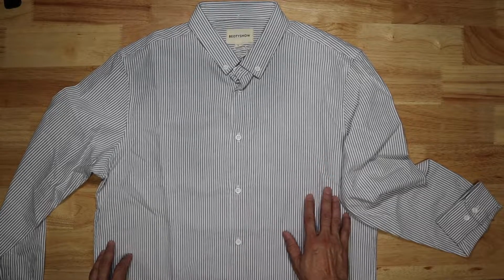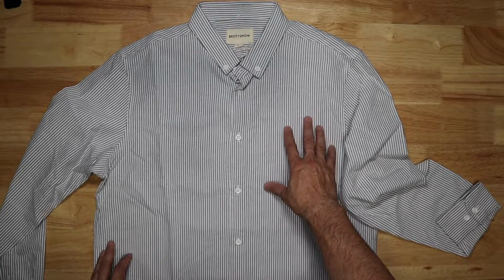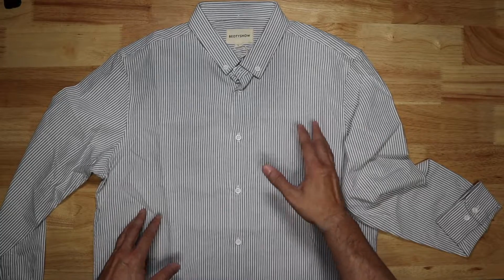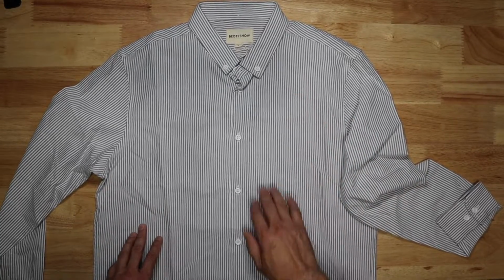Now, the one thing that I did find is on the website, they do show the shirt with a pocket. Now, this one did not have a pocket, so I'm not exactly sure what happened there. But either way, if you need a pocket, then hopefully it will come with it. If not, then you'll be good.